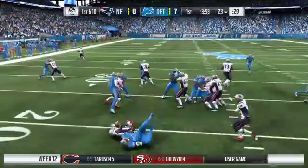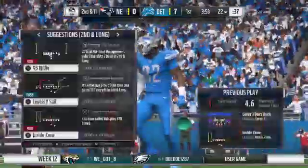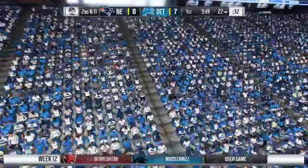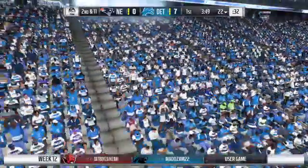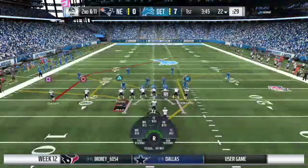They'll run it now out of the gun. And this one goes nowhere. Losing yardage back at the 22. It's a loss of a yard there, and now 2nd down. After the loss to start out. Here's 2nd and 11.